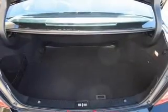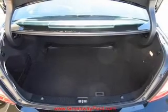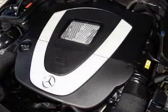passenger airbag, side airbag, traction control, stability control, daytime running lights.